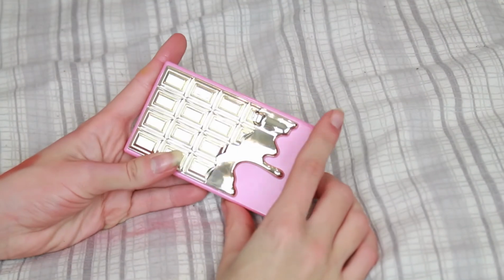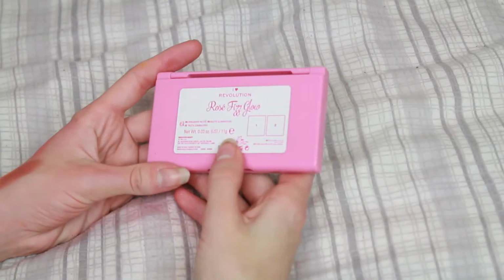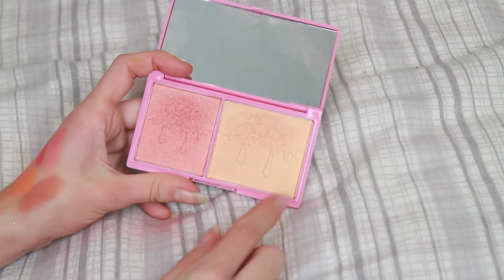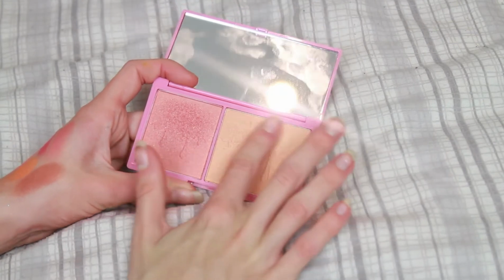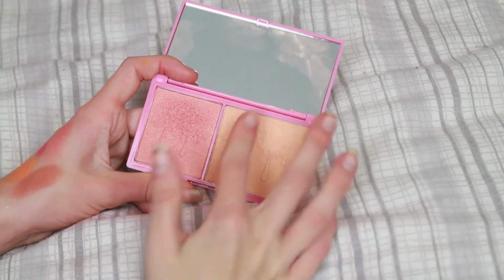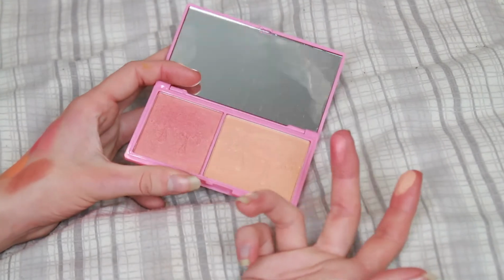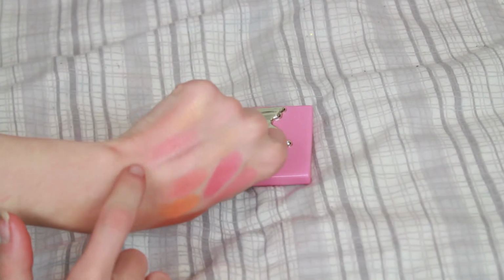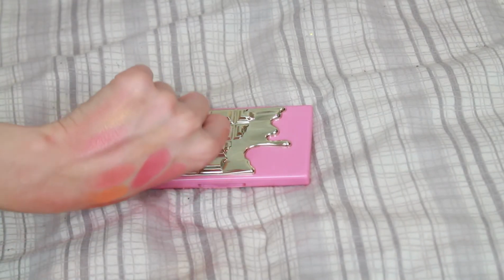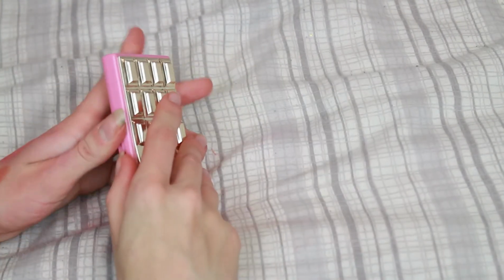Number 5. This, again, so pretty and it's so affordable. This is the I Heart Revolution Rosé Fizz Glow. This is what it looks like. This looks like a highlighter, but actually it's more of a blush topper for me. I'm not sure if it's coming across on camera. It does have quite a strong red undertone. It's definitely a duochrome. Let me swatch them for you. So this one is one of them, and then can you see the top one? I'm hoping that you can, because it is so stunning. Yeah, I think you can. These I do use more as blush toppers.